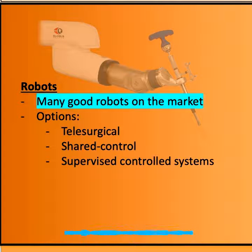In the article, Ahern et al. discussed the various robotic systems. Overall, the robots have been shown to be very effective with not only the placement of instrumentation, but also helping reduce surgeon fatigue, which is very important in this day and age of surgeon burnout.